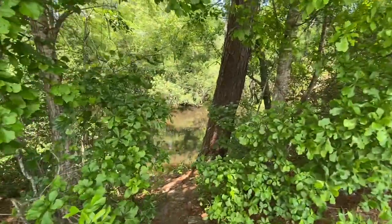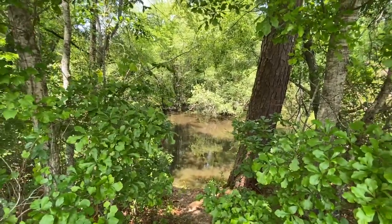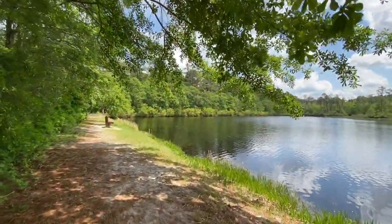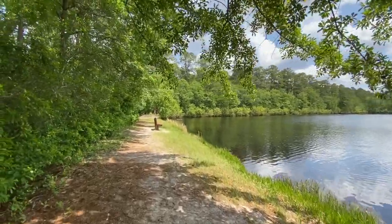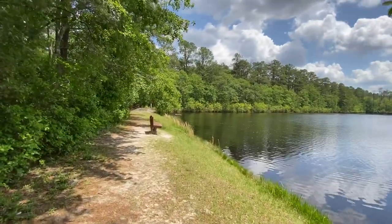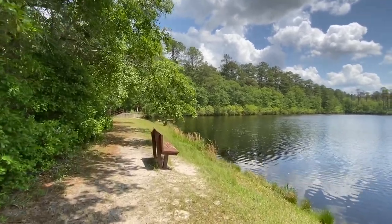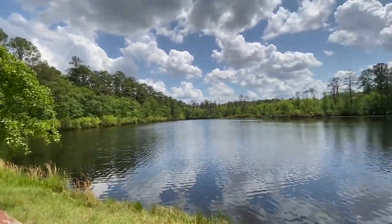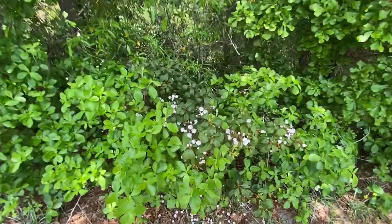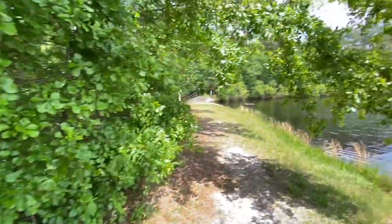And that's another good view of the Edisto right there. It's really nice. And it's actually probably what you see from the cabin view, if you want to know the truth. Ooh, there's some more mountain laurel there. I was not expecting that. So beautiful.